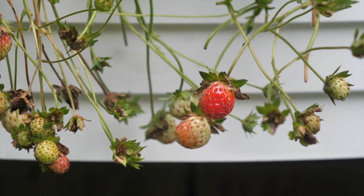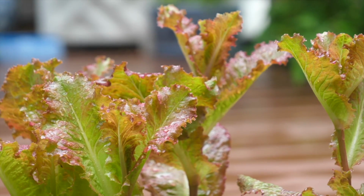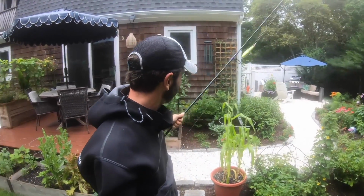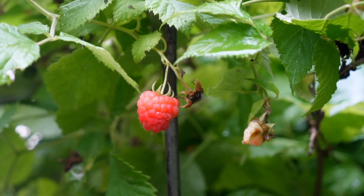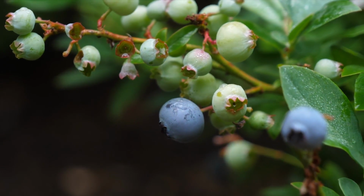You can see we've got some strawberries growing behind me, some green beans, lettuce. This is corn, raspberry bushes, tomatoes, blueberries, bunch of good stuff. Trying to live off the land. It's not easy to do in 2021, but we're trying.